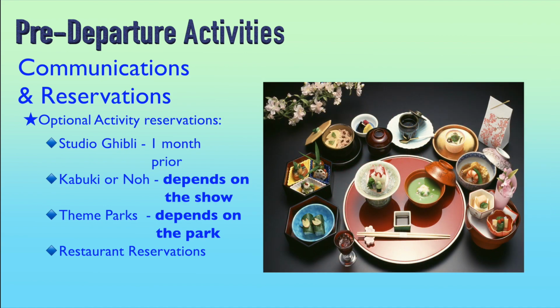If there is a special restaurant you would like to experience, I would check into making reservations. Some restaurants can be completely booked up a year in advance.